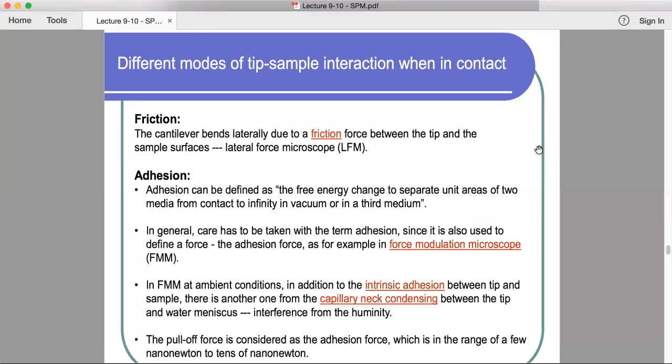And there are other tip-sample interactions, like friction. The cantilever bends laterally due to the friction force between the tip and the sample surface. Separately, this can be used in lateral force microscopy, called LFM.